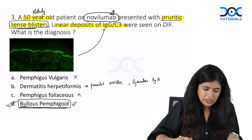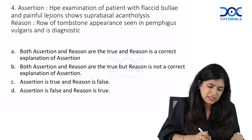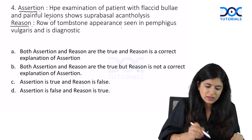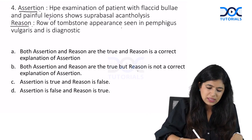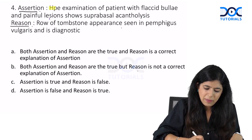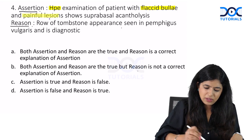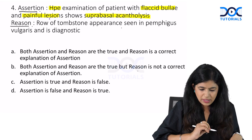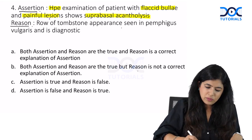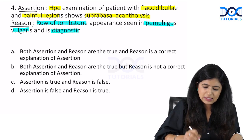That's it. Now coming to the 4th question, a new type of question that you see in the INI-CET, where you have the assertion and the reason. Again, the favorite topic, which is the immunobullous. Let us see what it is saying. Histopath examination of a patient with flaccid bullae and painful lesions shows suprabasal acantholysis. Okay. Row of tombstone appearance is seen in pemphigus vulgaris and is diagnostic.